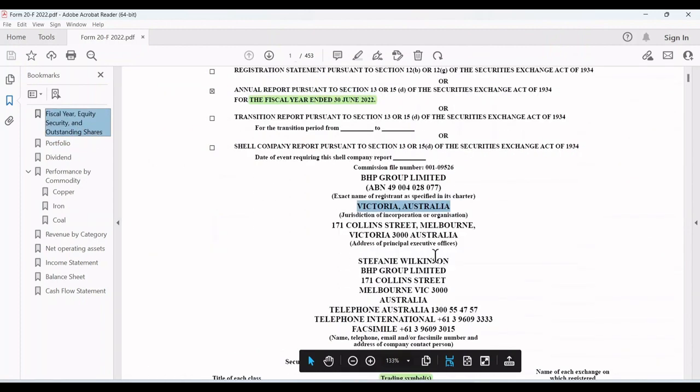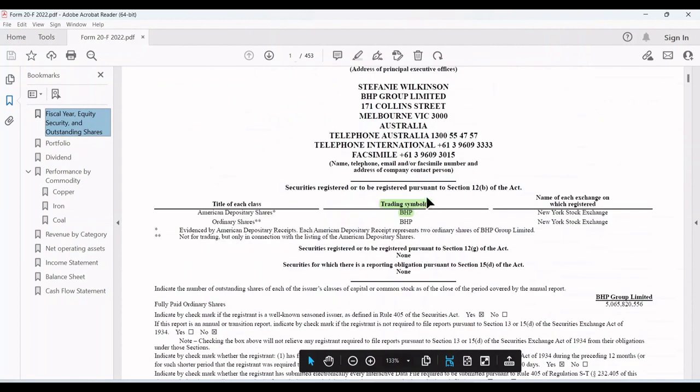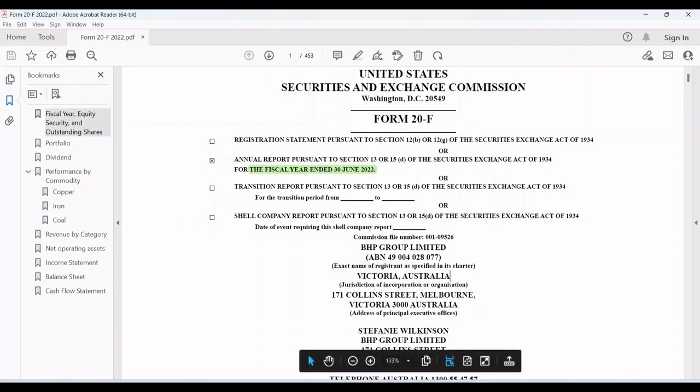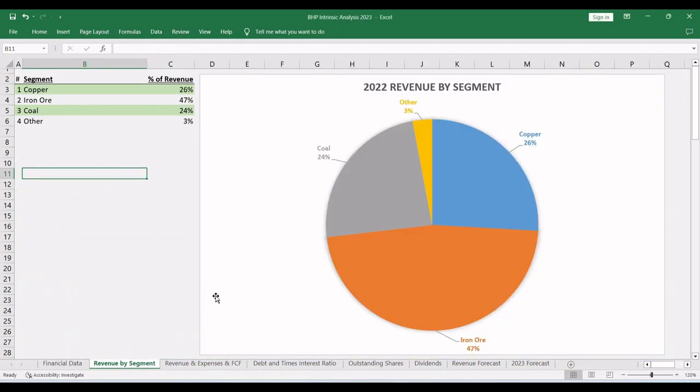This company has only one equity security, and the ticker symbol is BHP. It reports its annual operations in a fiscal year that ends on June 30th. So in less than a month, their 2023 year will end and we will have a fresh annual report and new set of financial statements for 2023. Let's go to the analysis report and start by looking at the 2022 revenue.